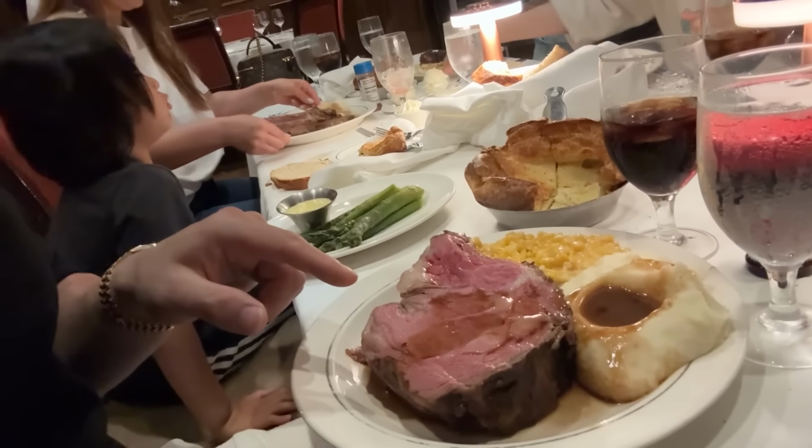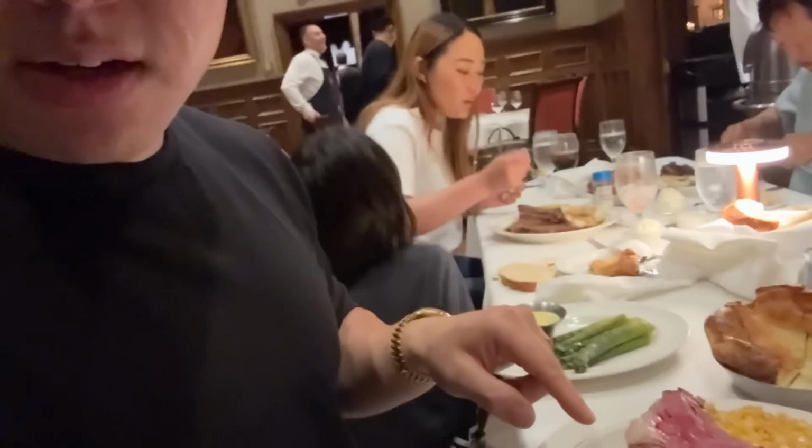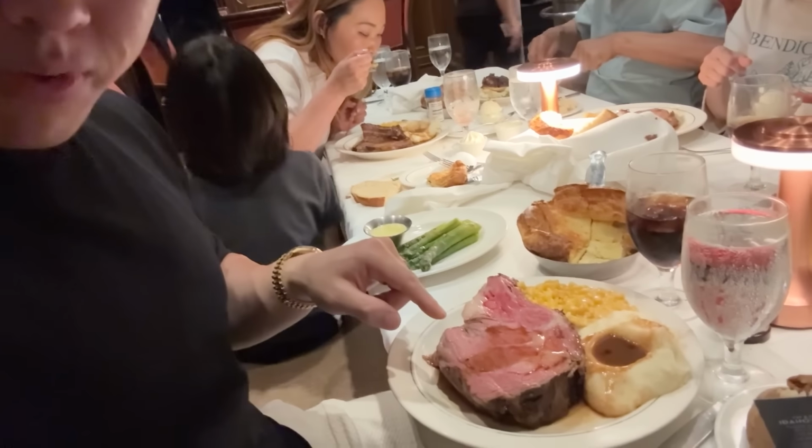All right, we're at Lawry's. This is one of the OG spots here in LA for prime rib. I got the beef bowl. These definitely got smaller. I think inflation is hitting them pretty hard here.